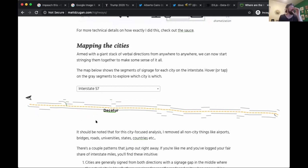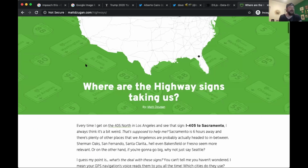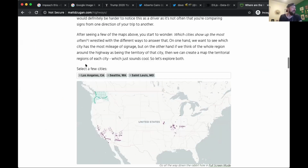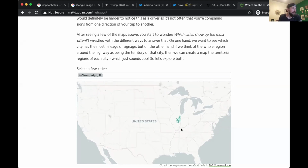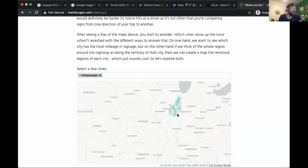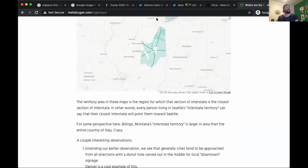So I just pick, it could be the stupidest thing like this. This is clearly not useful for anything. It's just a stupid topic, but I decided that I wanted to do that, and I wanted to make visualizations. I wanted to make maps. So here, let's see if we do Champaign on here. Yeah, so I can zoom in and see all of the segments of highways that the signs say are going to Champaign. And as you can see, there's a big hole right here where Champaign is, which makes sense.